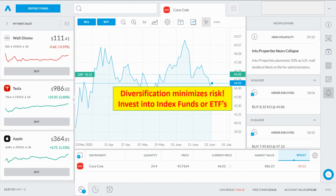So just a couple of days ago, there was news that there might be a second wave happening. All of a sudden, a lot of stocks crash because people are panic selling, and that's something you don't want to do. That's why diversification is so important, because if you only have your money invested in individual stocks, they will tank and you will feel a big hit.